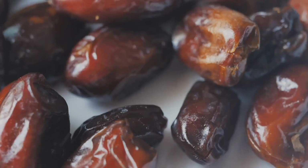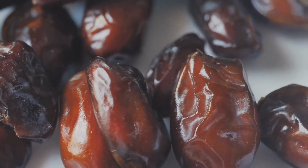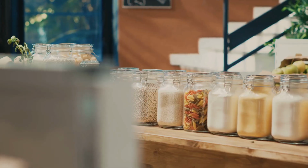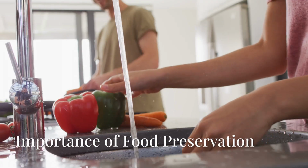Made from natural materials, edible coatings create a barrier that protects food from moisture and microbial contamination. These packaging innovations preserve the freshness and quality of food and contribute to sustainability by reducing the need for chemical preservatives.